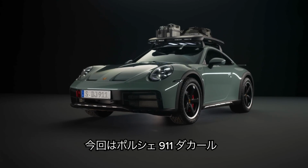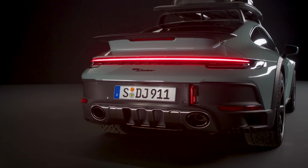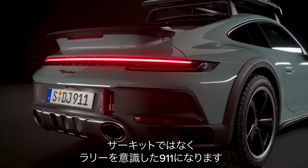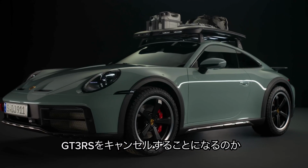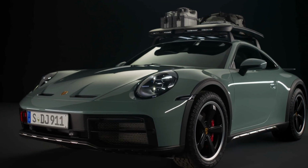This is the Porsche 911 Dakar, and it's what happens when Porsche decides to build a sports car that can go off-road. Yes, this jacked up 911 is built for rallying, not for racetracks. So should you cancel your 911 GT3 RS order and get one of these instead? In this video, I'm going to tell you everything you need to know about the new Porsche 911 Dakar.